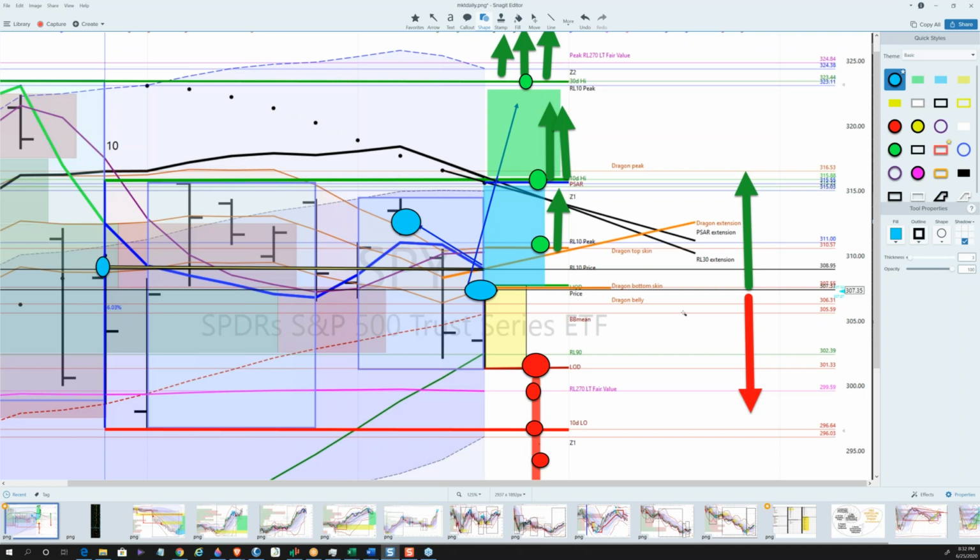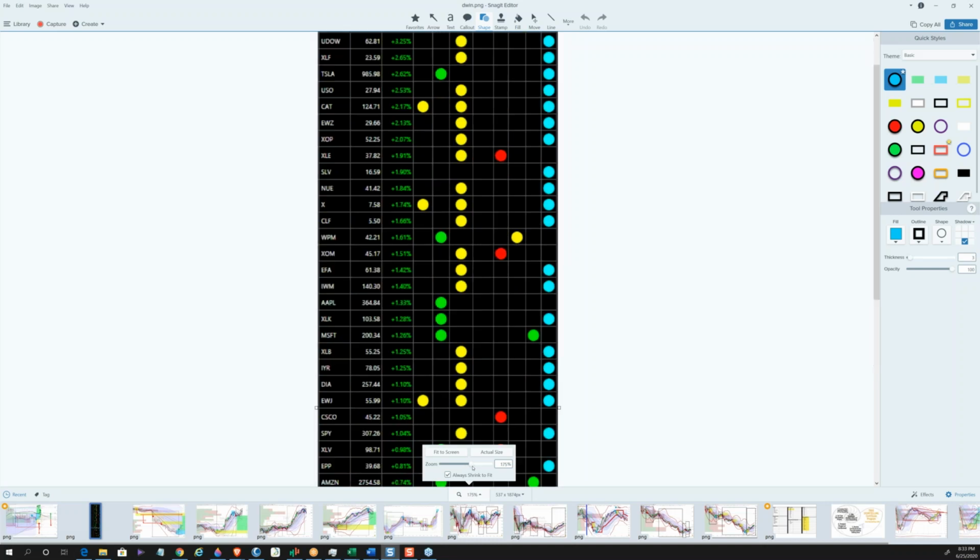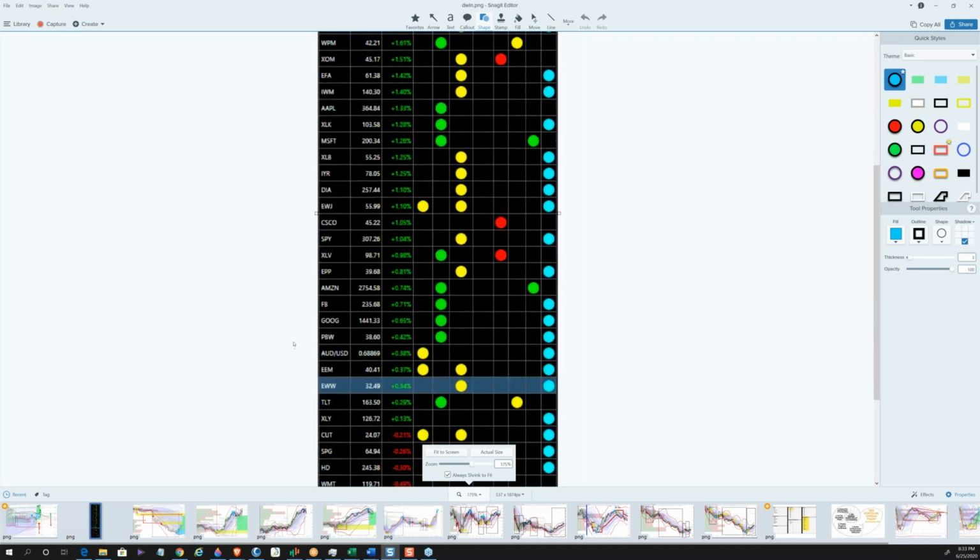Today was a directional move up, but it's brought us right back into that middle zone. You know, the 10 RL is flat, and we're in the dragon, and there's a large move available in either direction. So yeah, don't be surprised by that kind of big move tomorrow. Or I'll really be sounding like a jerk. All right, let's find out what we did today.